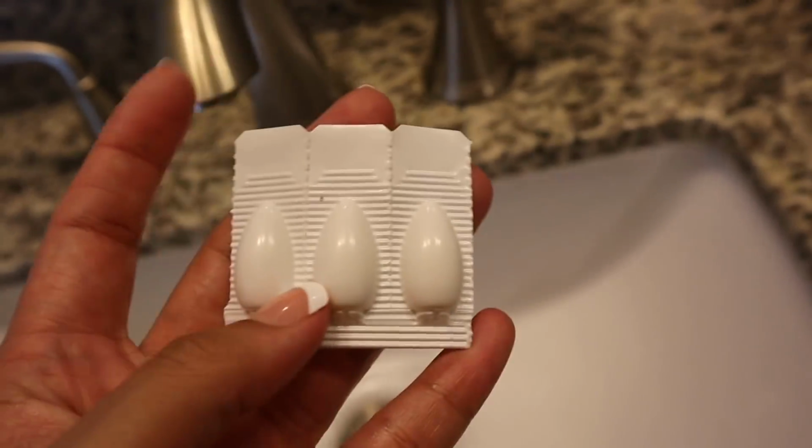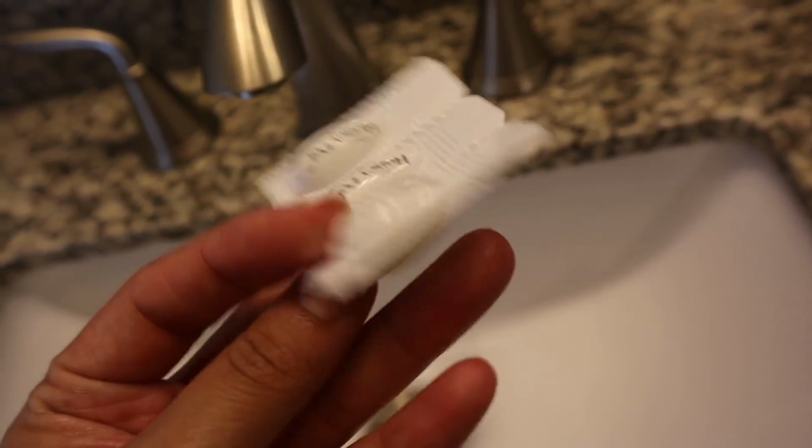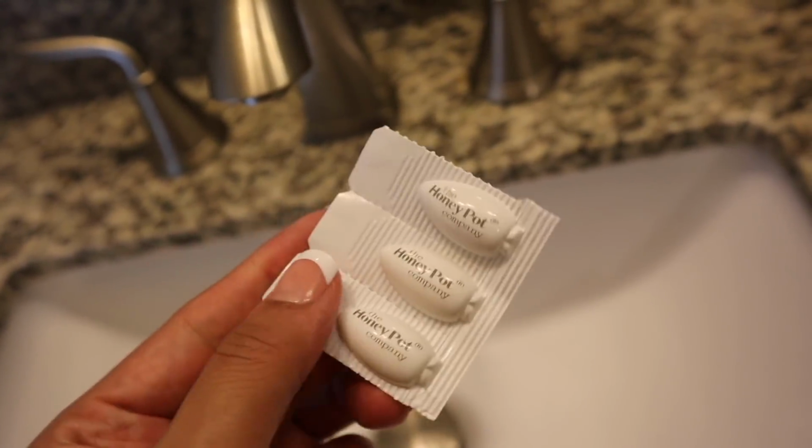All right, and then the last tip that I have for you guys is going to be using boric acid on a regular basis. So if you don't know what boric acid is, it's basically like a suppository that you can put up inside your hoo-ha that will help with BV, yeast infections, just eliminating any weird odors in general. But what I've started doing for myself is just implementing it into my routine at least once a week.